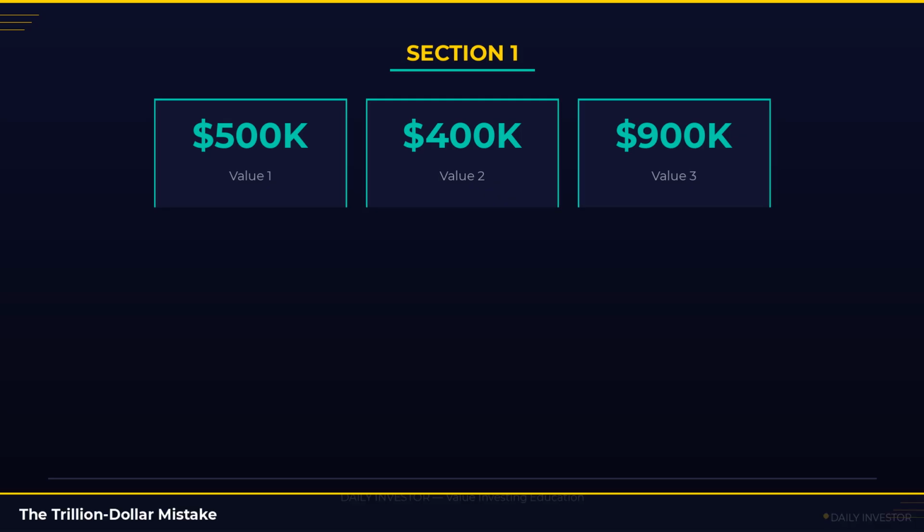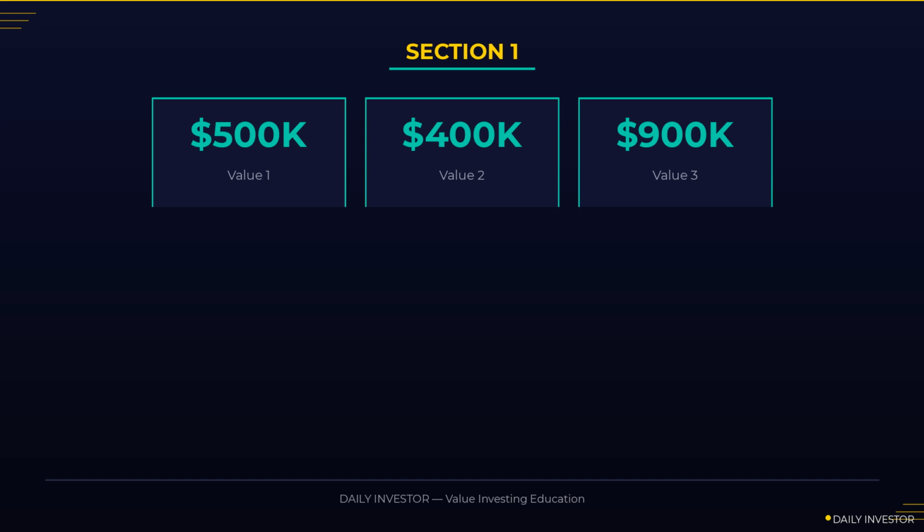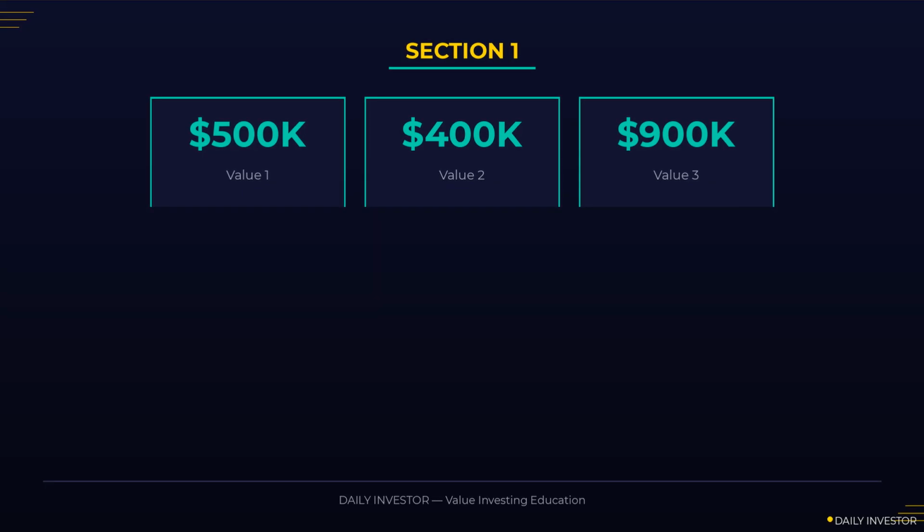Here's the problem with market cap. It only tells you what the equity costs, not what the business costs. Think about it this way. If I told you a house was selling for $500,000, but it came with a $400,000 mortgage you had to assume, is that really a $500,000 house? Of course not. You're paying $900,000. The market cap is the equity check. Enterprise value is the full price.